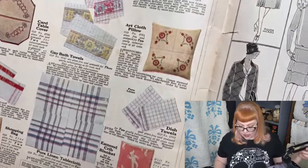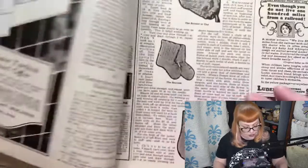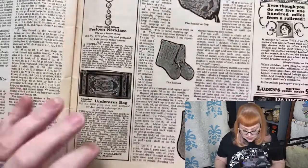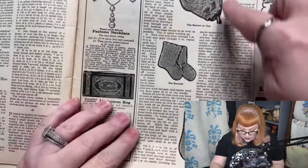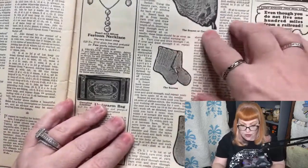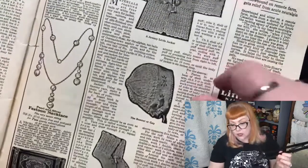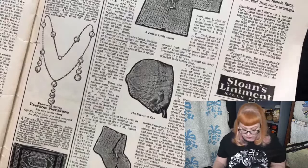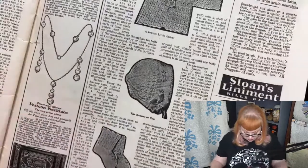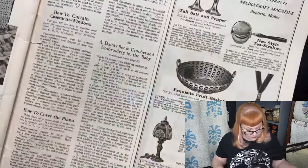There's a little color ad there. So I just find that these magazines are really interesting because sometimes they give patterns for you to try, and like here's a crochet baby set, and all of the directions are right here. So if you know how to crochet, you could crochet this with what you have. And it's all right there.